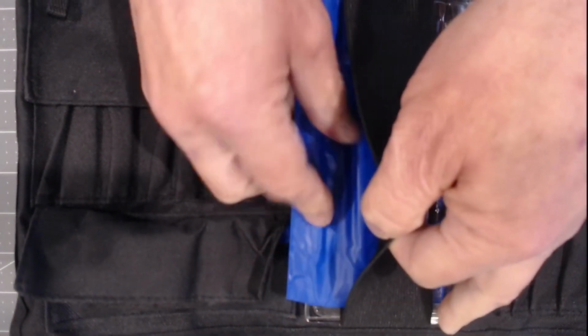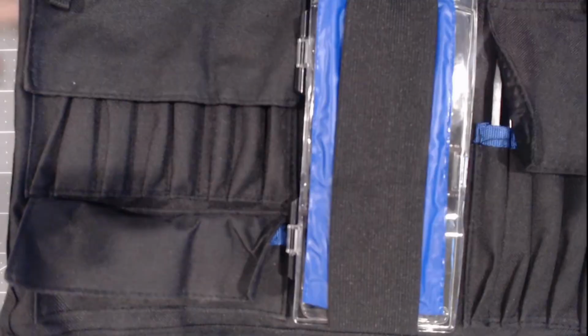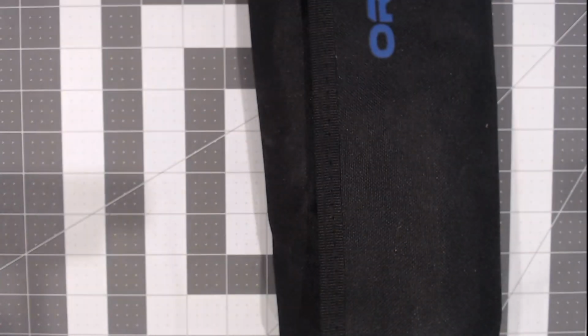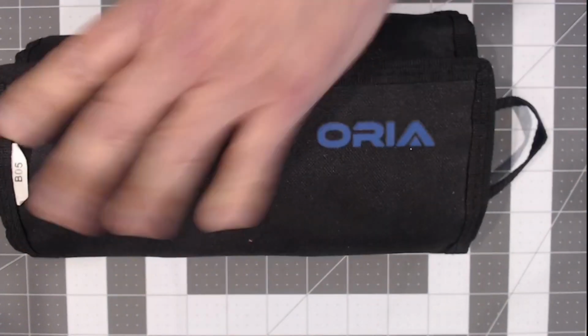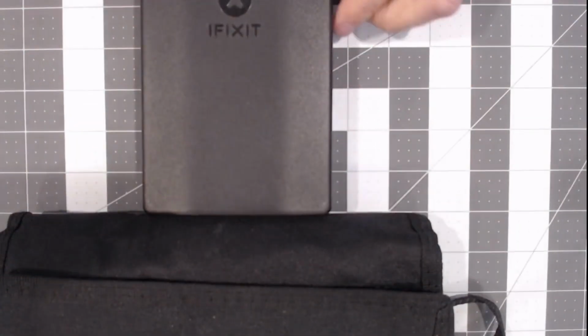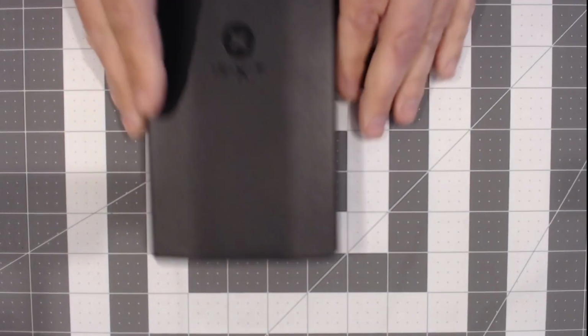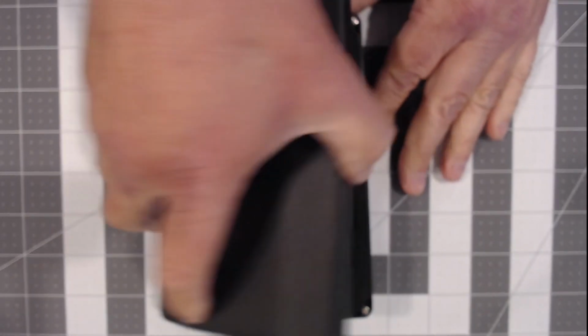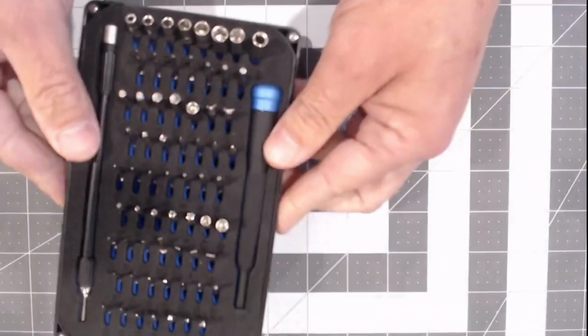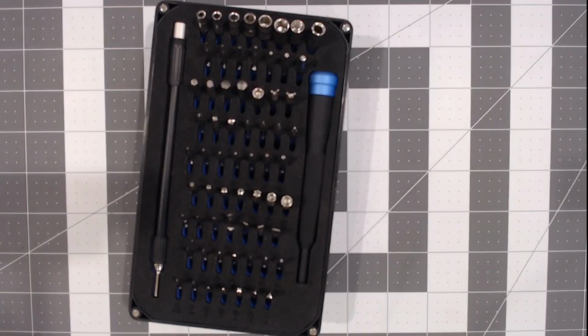So that's it. There's 2 quick little toolkits for you. There's this one from Oria, and there's this one from iFixit. I tend to use the iFixit one much more, and it's just because of the layout. It's very simple to use. The back is magnetic, so you don't lose your part.